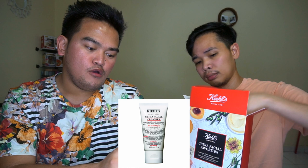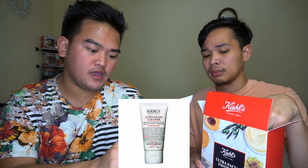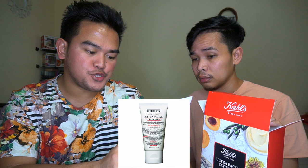Apply a small amount to clean fingertips and gently massage into damp facial areas in upward circular motions, avoiding the eye area. Upward and circular.